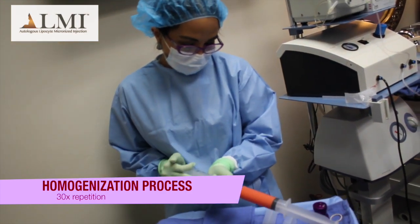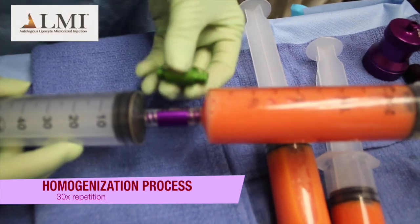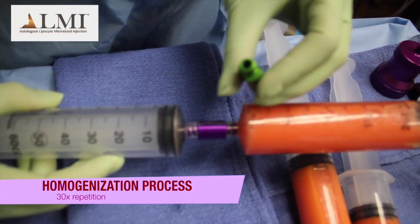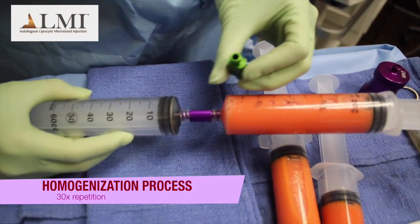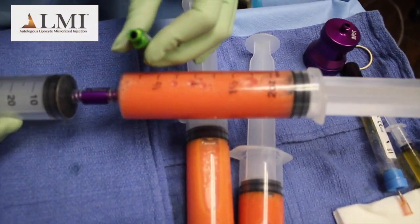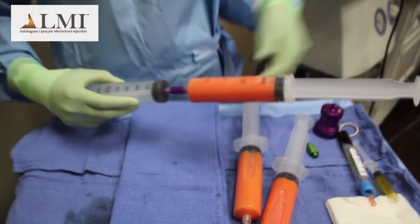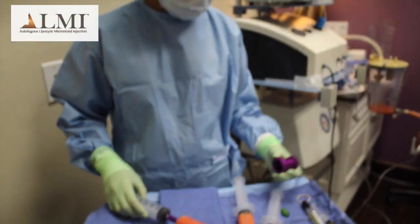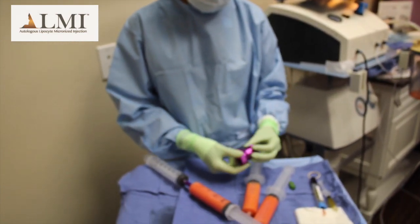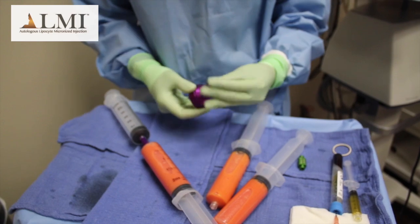I'm supposed to do this 30 times. Okay, so we're homogenizing, and these little attachments have little tiny holes, so it makes the fat cells be as uniform and tiny as possible. If you can see that little hole, so yeah. And then after that, we'll put it through this ACM device. So we're gonna put that through here.